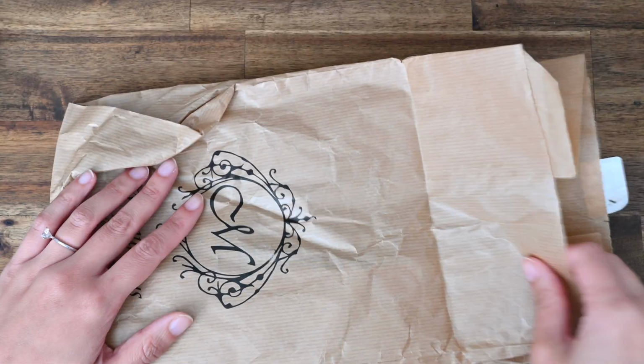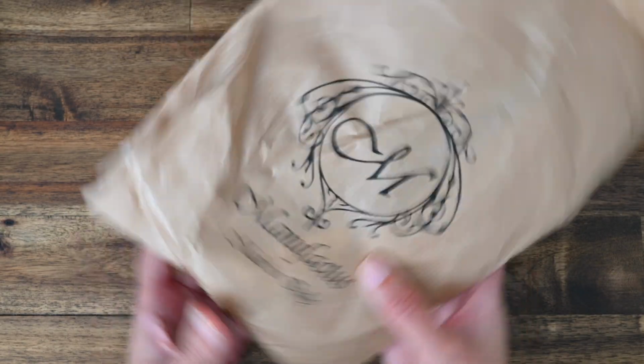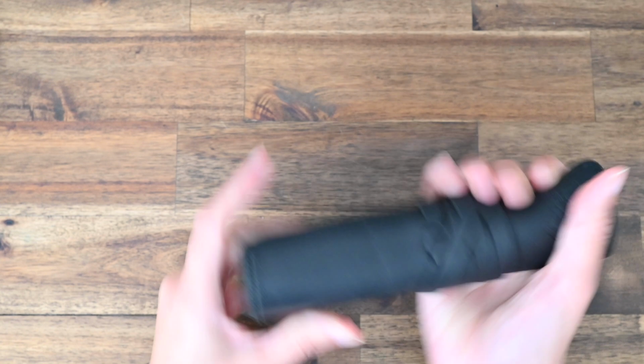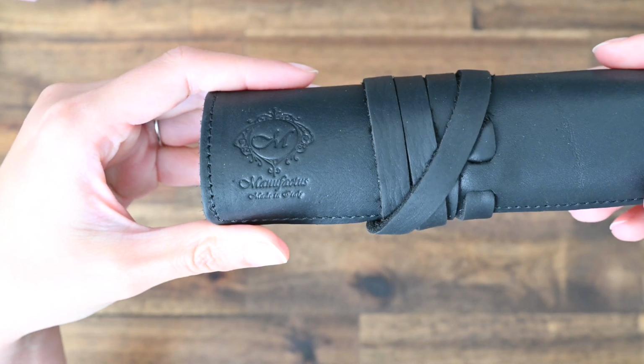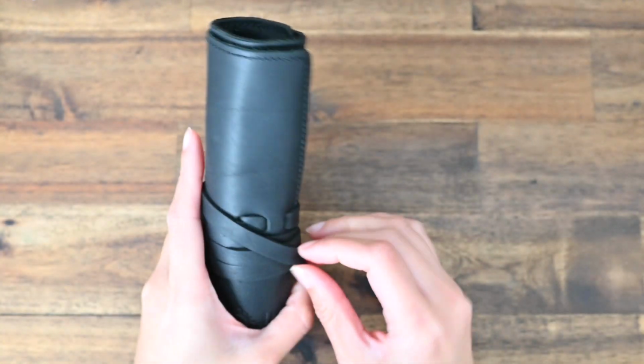Okay, next up is Venice. Yes, actually this is not the right order, but we're here now. This is from Manufactus in Italy, Venice. Just checking if there's anything else I might have missed in there. Nope. I just got myself this leather pen pouch, pen roll case. Is that what we call it? Yeah, I'm pretty sure it's called a pen roll.